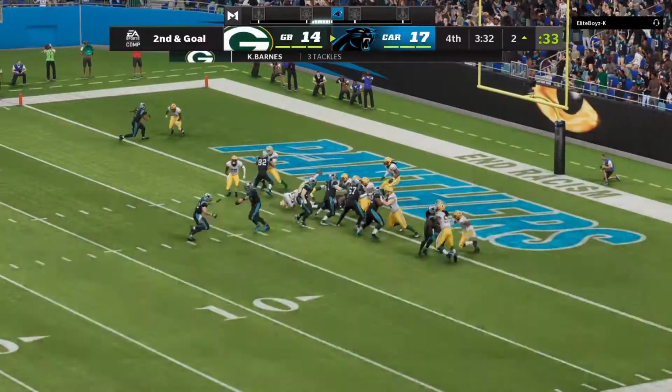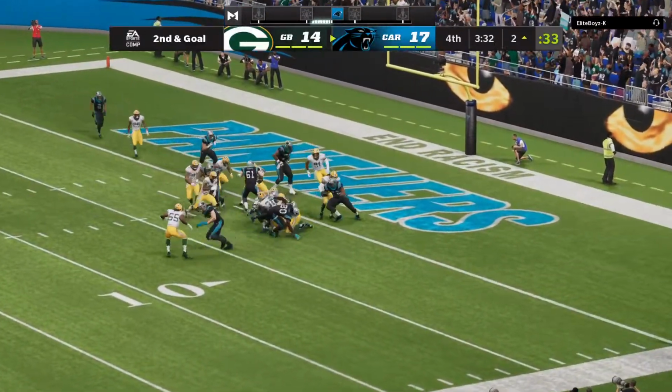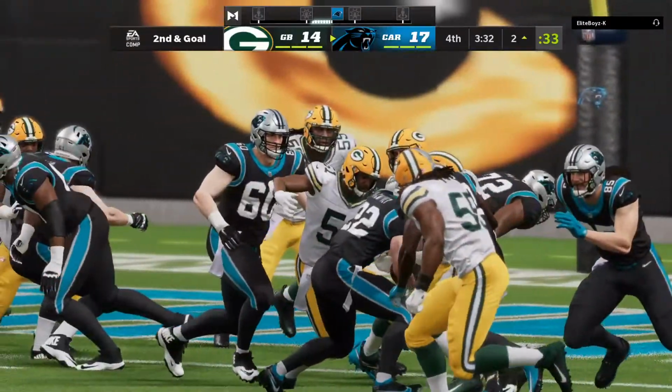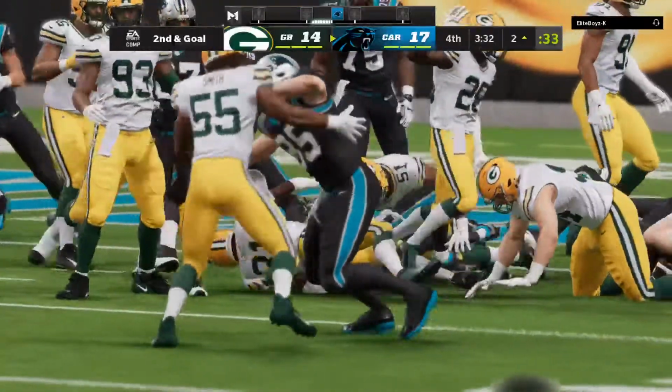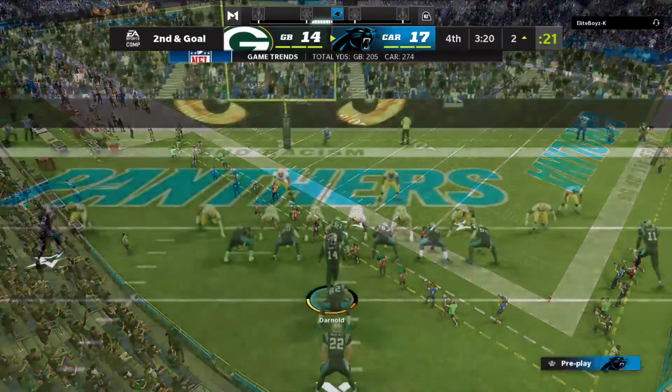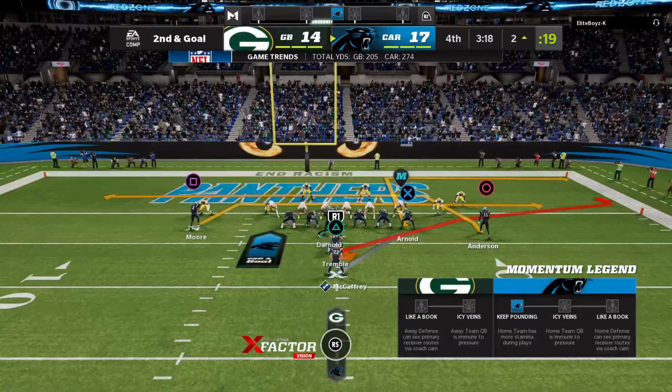Well, it's apparent the defense understands the situation. They have to keep them out of the end zone here. That's a great start by them. A loss on that play. Can they force them into a field goal attempt and still give their offense an opportunity? Back at the 2 now. Here's second and goal.